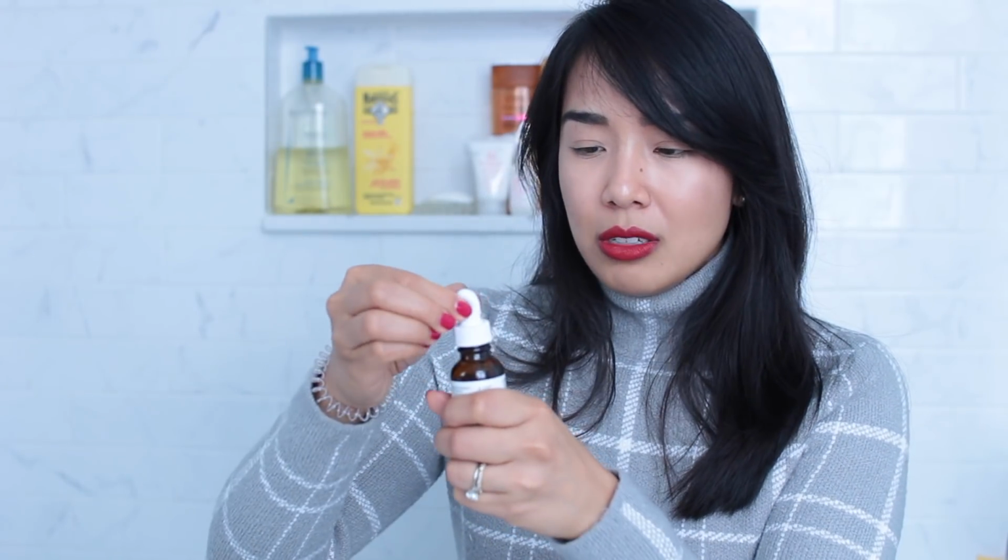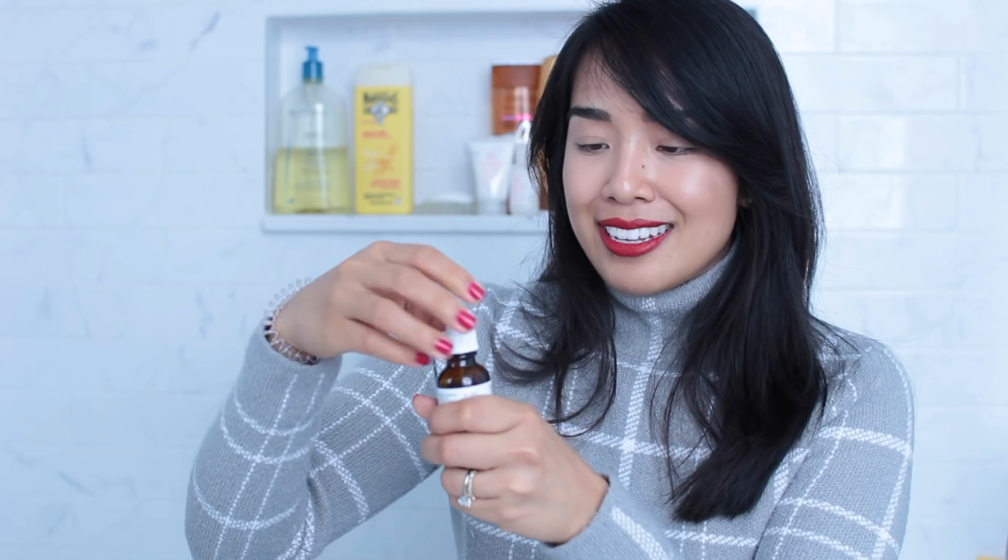It is in an oil, so I usually use this in the morning. It has a very strange warming sensation. It's supposed to actually do that, but whenever I rub it between my hands and start patting it into my face, it has a very nice warming sensation, which feels quite nice.